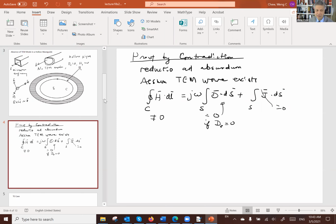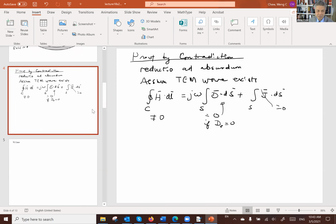Are there any questions on the proof of the absence of a TEM mode by contradiction?